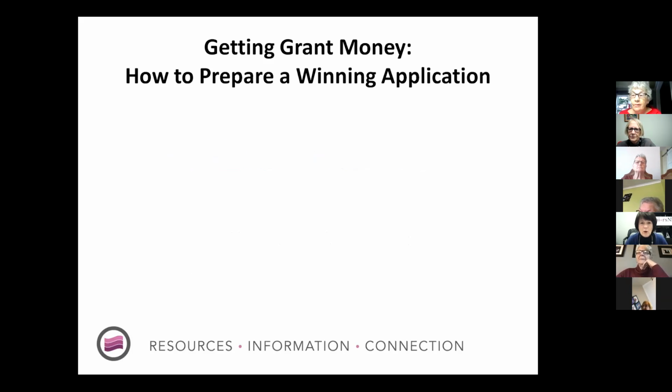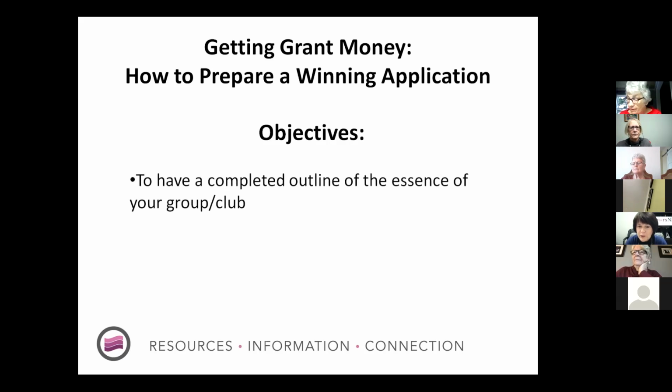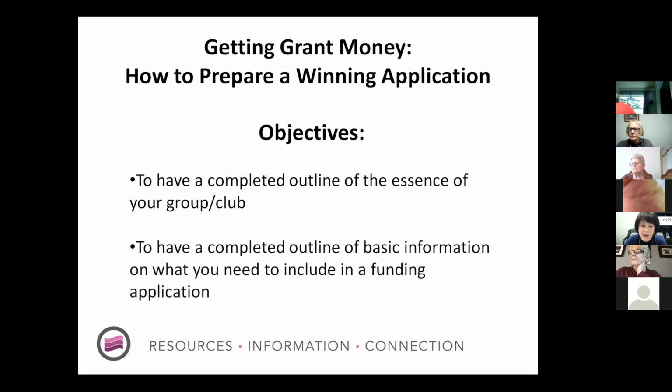Okay, so getting grant money, how to prepare a winning application. So the objectives for this workshop is for you to have a completed outline of the essence of your group or club. Who you are, what you do, why you do it, and to really show your passion. And to also have a completed outline of basic information on what you need to include in a funding application.